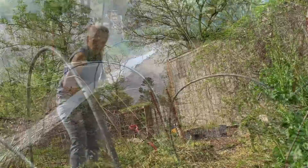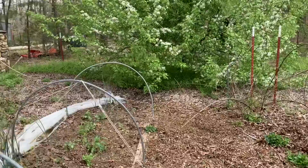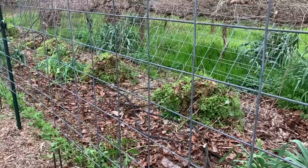One bed weeded out and ready to go. It's ready for sweet potatoes. I'll probably go ahead and put them out, even though it's a little early, as soon as the storm blows past. There's my pear tree. It's almost done blooming. Thing goes crazy every year. Here's my row of peas, sugar snap peas, with a giant pile of weeds behind them.